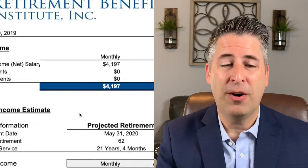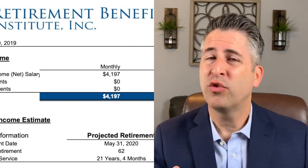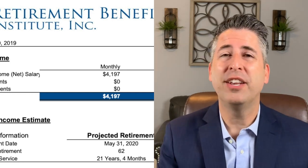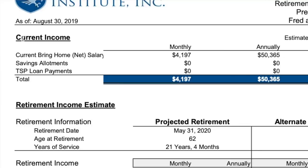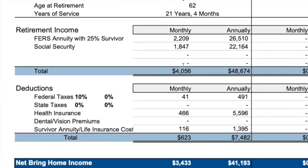So up here at the top, there will be a current income section, straight off your pay stub of what you are bringing home now. We'll substitute that number in for the budget, but using your budget number would be a better number. So here, this person was bringing home $4,197 a month prior to retirement. That's the second number we need.